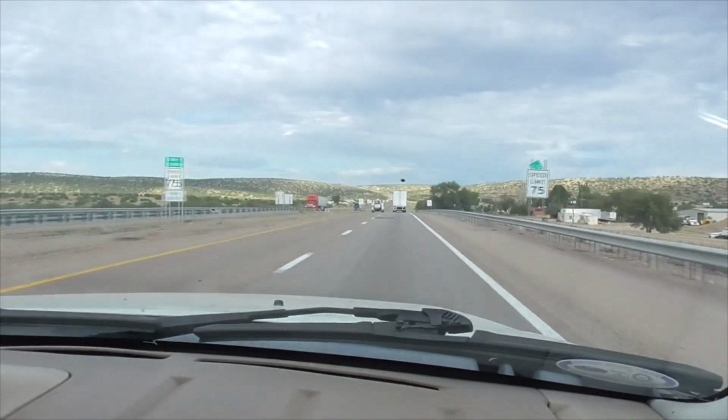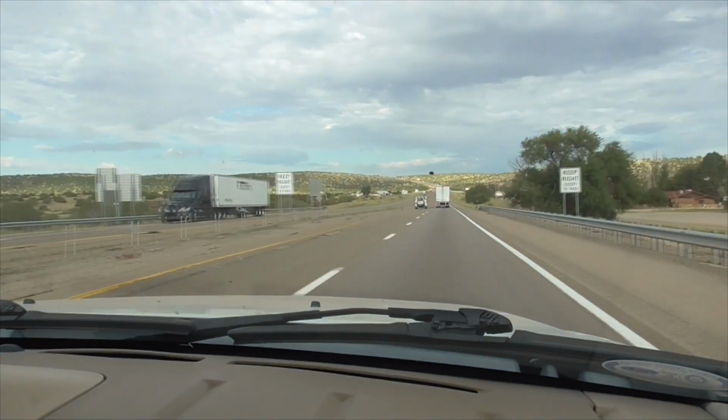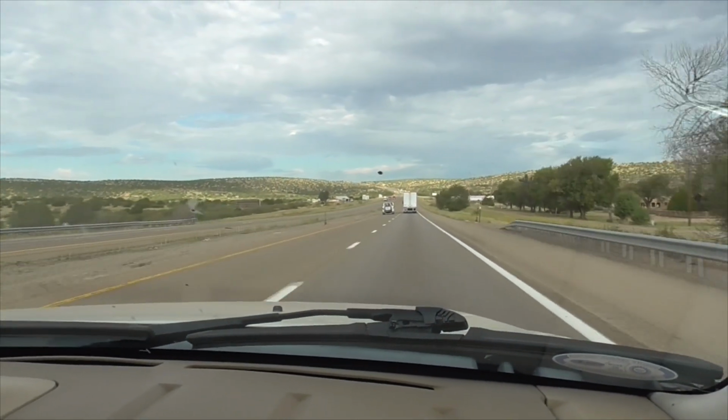Hey, today we're on Route 66. This is day 5 in New Mexico, headed westbound. We just left the beautiful town of Santa Rosa. All sorts of old relics and beautiful neon signs.